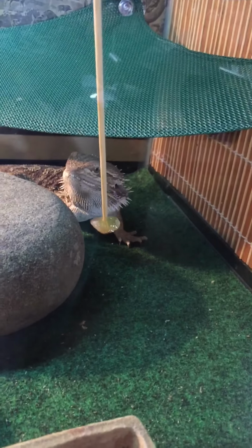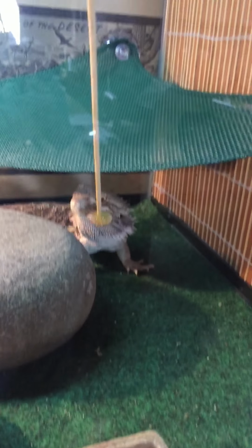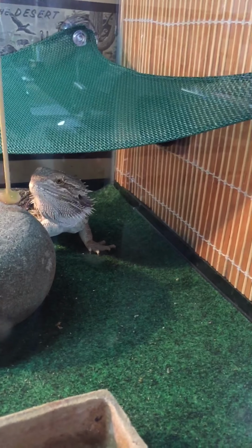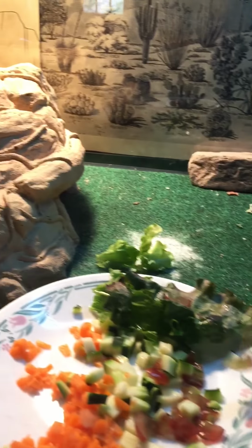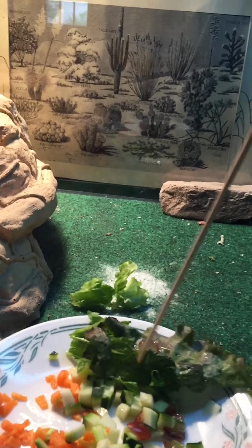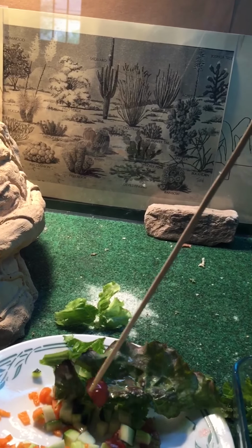Let's try one more and see what he does. Here's a grape. Kenny, do you want a grape? Want a grape? Here, get it. Ooh, get it. Nope. See, I just don't think the smell is pleasing to him. He does like his mustard greens.